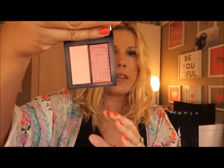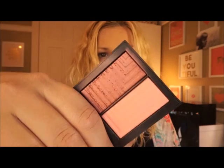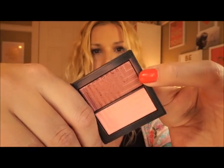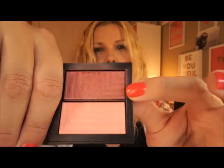Okay, so I got another NARS Dual Intensity blush. My God, I can't think. This one is in Fervor, and it's equally stunning. Look at that. I hope the camera can do it justice, because this color in person is so beautiful. It's like a deep rose gold copper shimmer. It is just so beautiful.